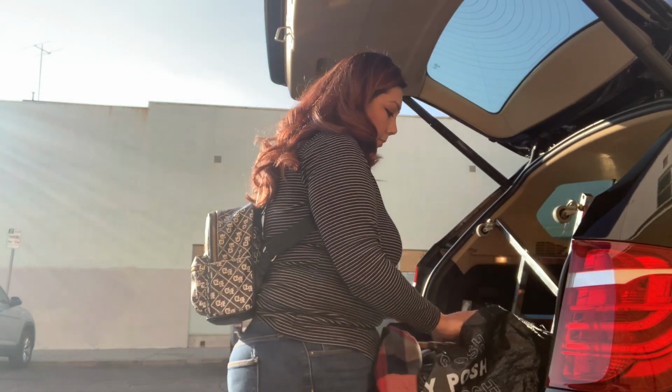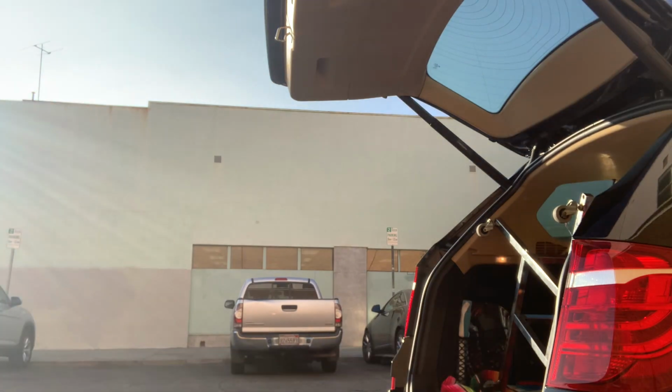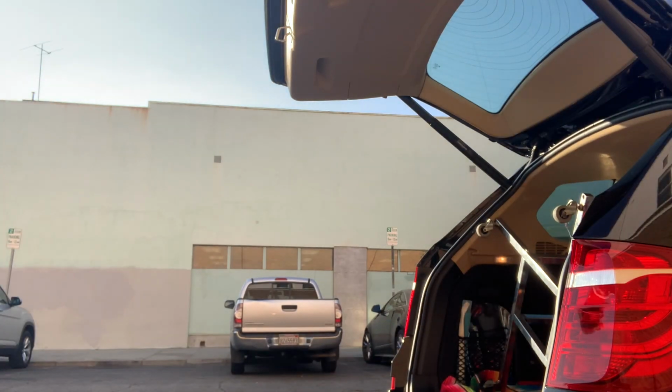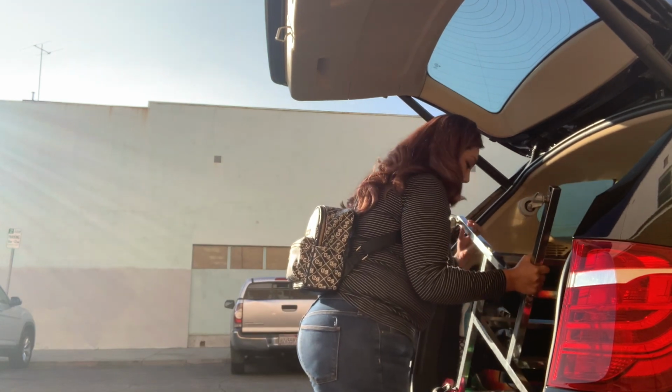At my store, I'm in Southern California. I'm at Pomona Antique Mart. I do have to pay a monthly rent for my booth. I have a 10 by 10 space and I have to pay a commission on each sale.